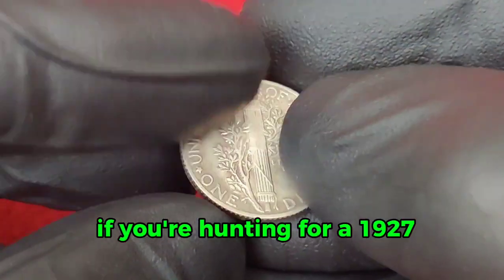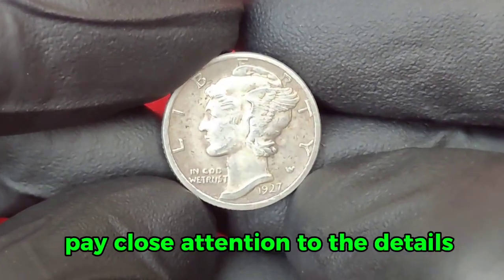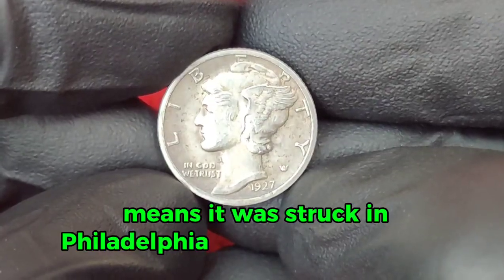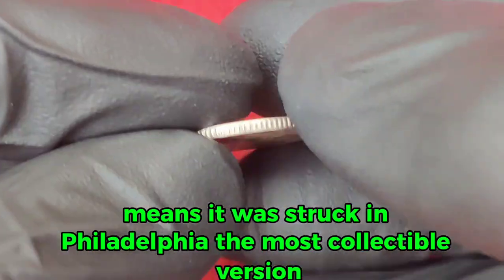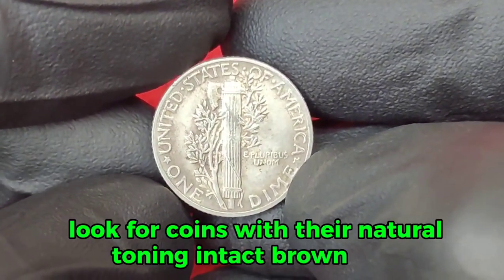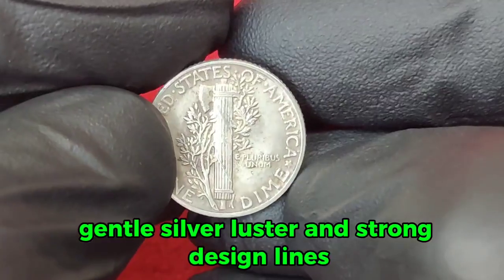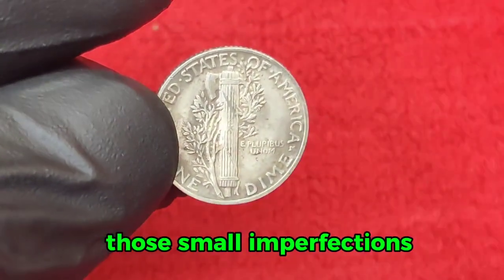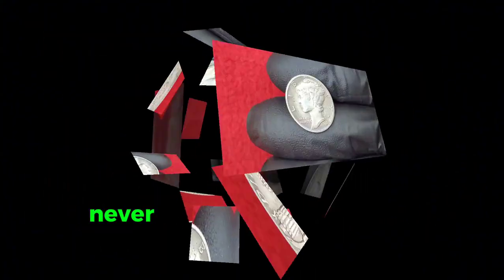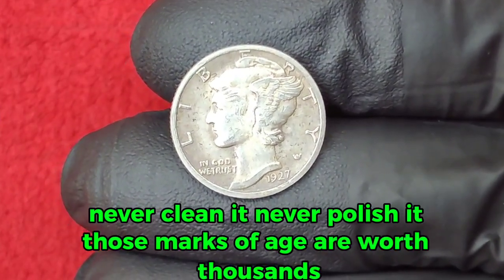If you're hunting for a 1927 Mercury dime, pay close attention to the details. The absence of a mint mark means it was struck in Philadelphia, the most collectible version. Look for coins with their natural toning intact, brown dots, gentle silver luster, and strong design lines. Those small imperfections, they are actually your biggest proof of authenticity. Never clean it. Never polish it. Those marks of age are worth thousands.